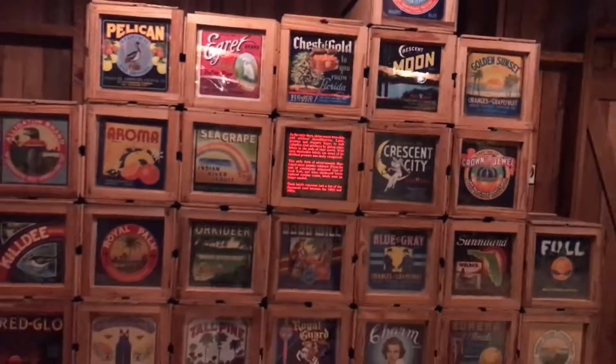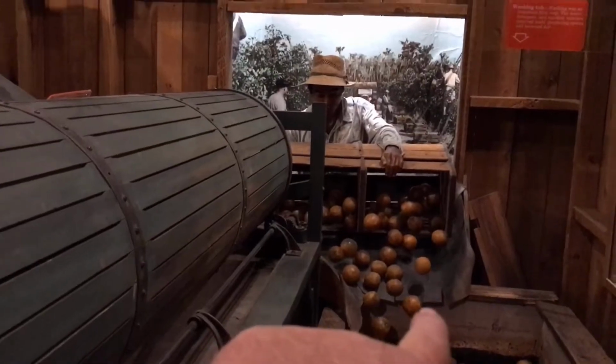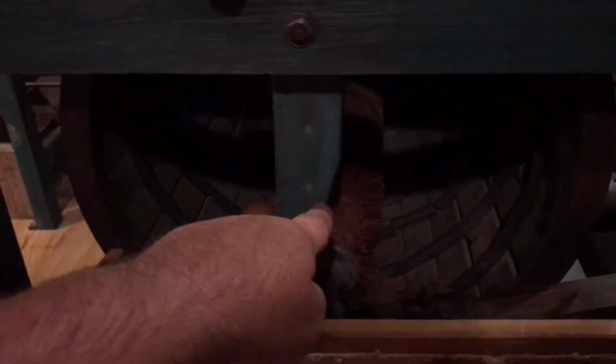Yeah, they got some decorative crates set up. Some of them lit. He's feeding the men down here. They're coming up this conveyor. Coming up this conveyor. Dropping out here. Coming through here. This machine's scrubbing them.